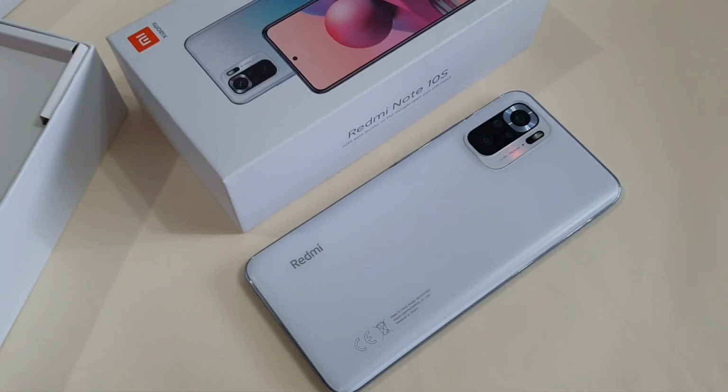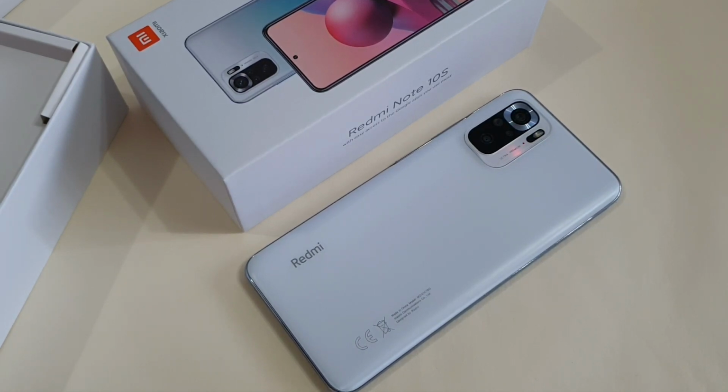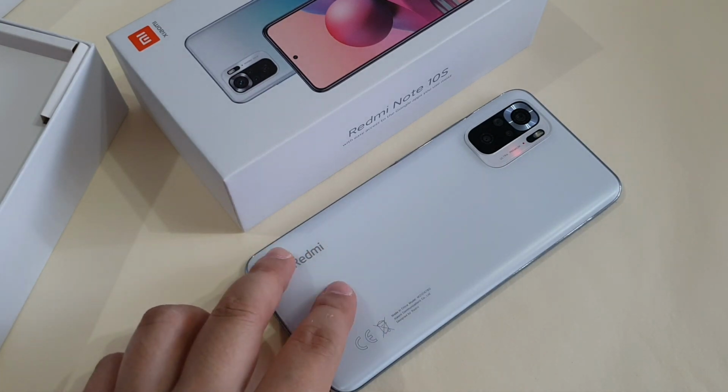So there you go guys, my first impression of the latest Redmi Note 10S. For Ringgit Malaysia 899, you get an AMOLED screen, Helio G95 gaming processor, dual speakers, and a quad camera. But is it worth it? I'll need to do a full review on this.